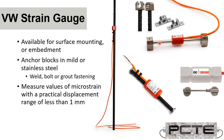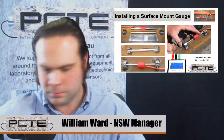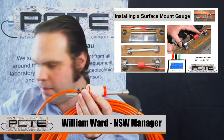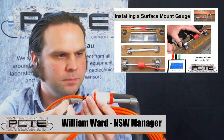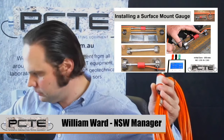Now, just quickly on the installation of these gauges for surface mount gauges. This is very important. So this is a surface mount gauge, and we can see that we have two anchor blocks there. To use it correctly, it needs to be fixed into brackets on site and then tensioned.